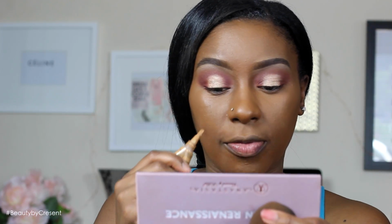And then everywhere that I put this concealer, I'm going to go in with Fawn and just put it on top. I like to use Fawn because it brightens up the concealer. Like this one is more of a regular mid-tone color. And then Fawn is a little bit more for brightening for me. Now I'm going to go in with Fawn, and I'm going to put that everywhere that I had the NARS.